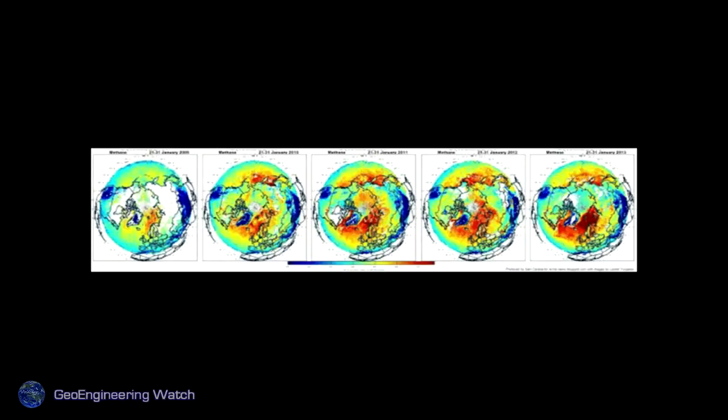This is more methane charts. As you go from the left end of this chart, where you see it's not so dark of colors, this is, I think, 2008 to 2013. You see much more red. The atmosphere is indeed filling with methane right now. That's like covering the planet with a layer of glass.